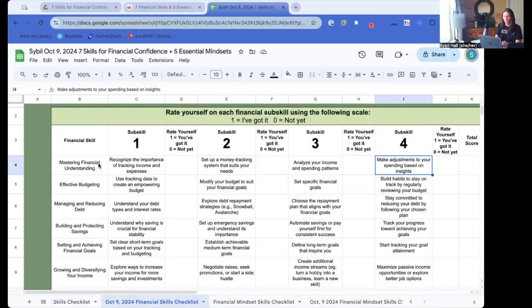Okay, so under mastering your financial understanding, we have recognizing the importance of tracking your income and expenses, setting up a money tracking system that suits your needs, analyzing your income and your spending patterns, and making adjustments to your spending habits based on these insights. They kind of go across skill 1, skill 2, skill 3, but not always. So I'm going to put a 1 here if I've got it and a 0 if not yet.